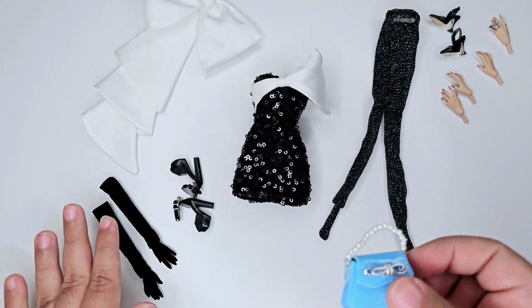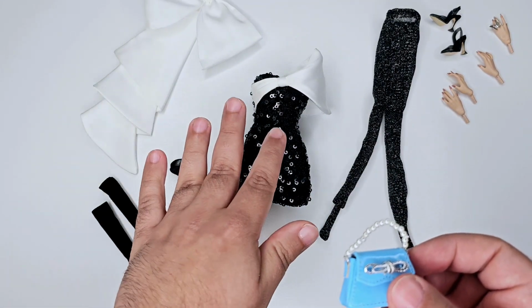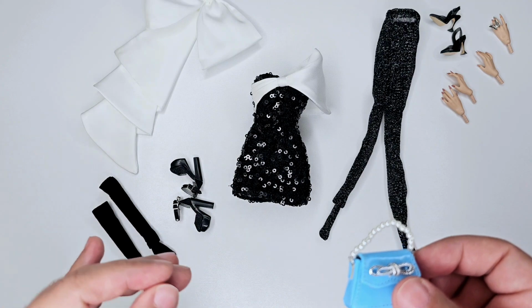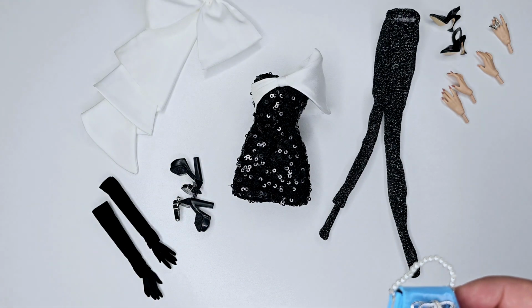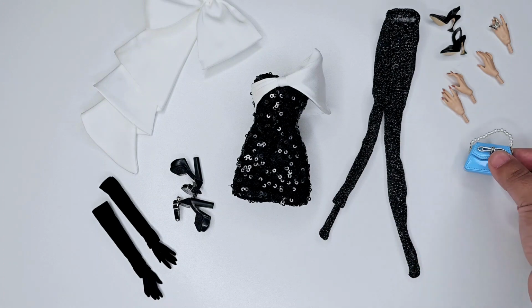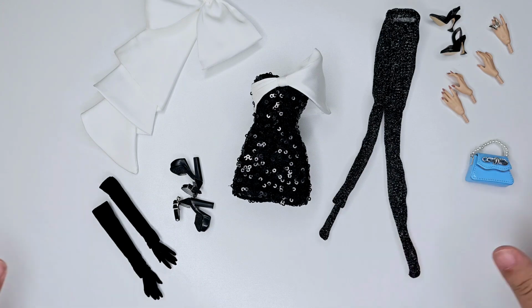There's velvet in the gloves. There's satin in the bow. There is sequins on the dress. There's so many different textures that really give the look a lot of definition. And that's something that, you know, Integrity is great at. The look is never going to be fully flat, because you're always going to get all these beautiful materials mixed together. And this look is a perfect example of that.